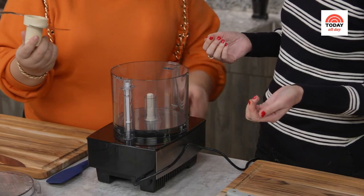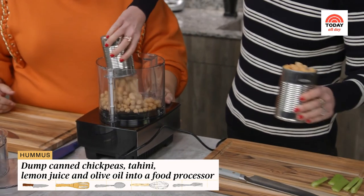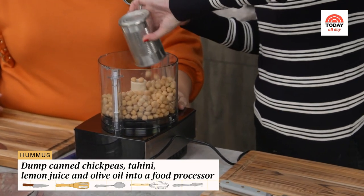And this is the blade. How do we choose this one? Because this is the one that's going to puree. So here we have chickpeas. We're going to throw them in here. 1, 2.